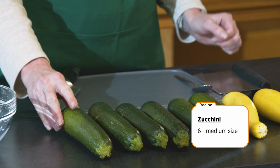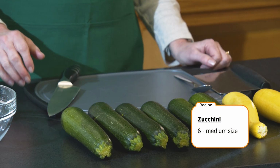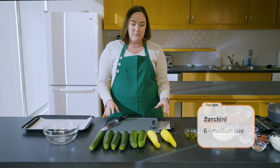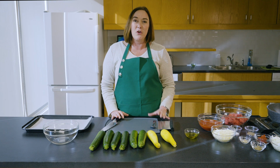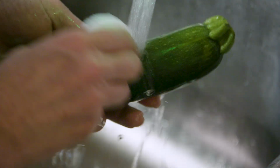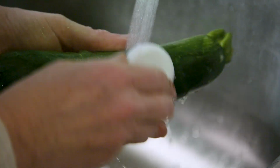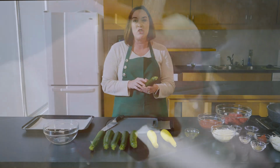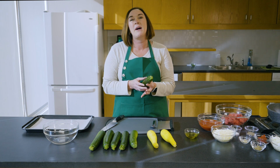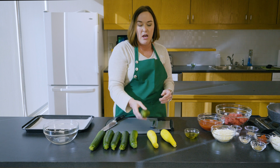I have 6 medium-sized zucchini squash that are all similar in size, so that's what I'm going to use for this recipe. First wash your hands, then make sure that you wash the zucchini using a vegetable brush. Scrub the outside of the squash to make sure that you get all the dirt or anything else that might be stuck on that exterior skin.